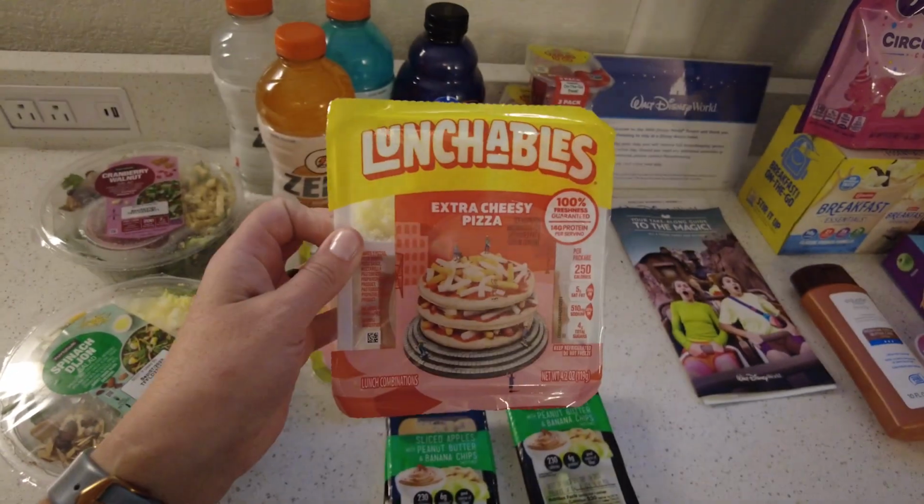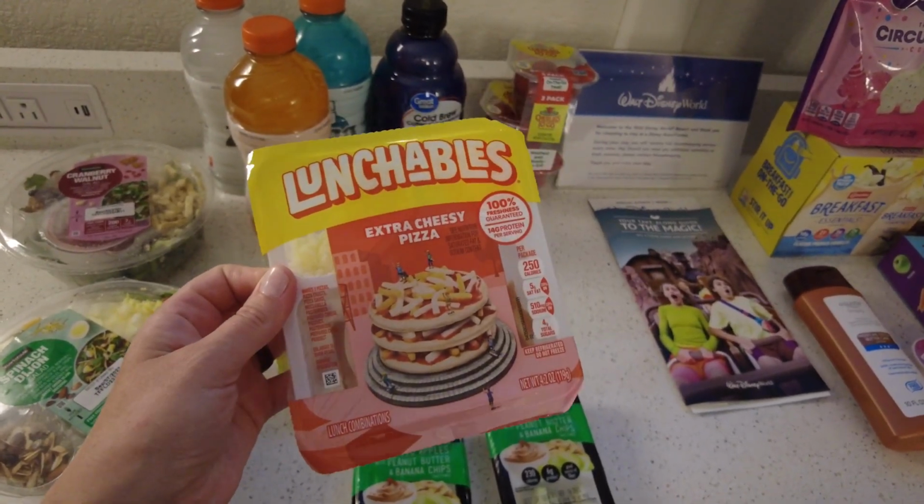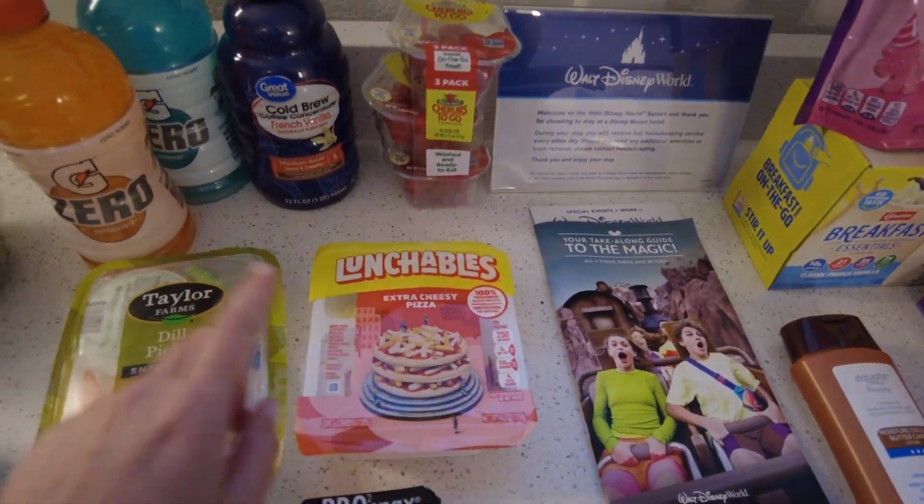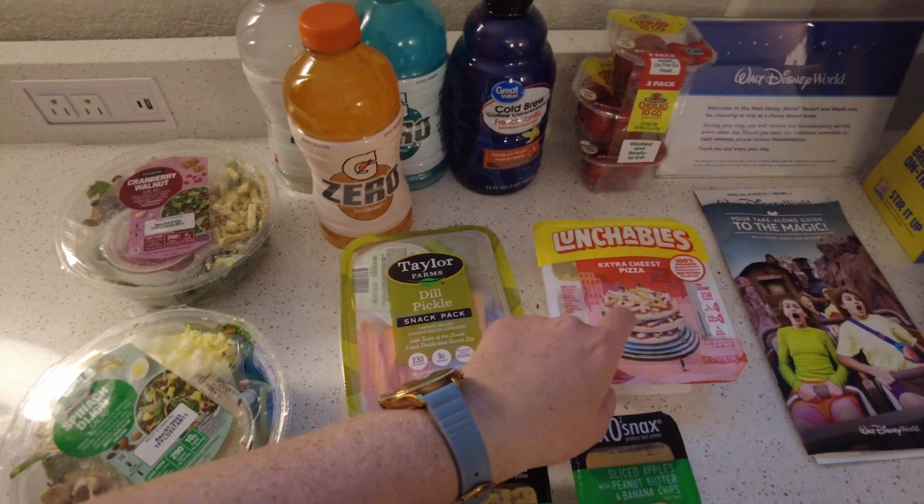But just quick dinners. Like if we miss a meal in the park, we kind of snacked around Epcot today, but we didn't really eat dinner. So I'm probably going to eat a salad, and she's already eating one of these.